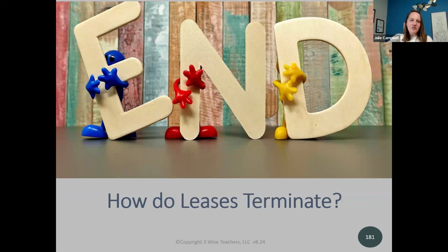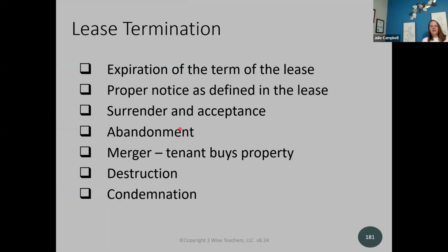Well, very similar to sales contracts or any kind of contract. If we have an expiration date, we have an estate for years, we have a definite end date, and when it's over, it's over. We could agree to extend it, but we don't have to because we agreed to a date when we entered into this relationship. Prior notice, if anybody wants to end it. So that periodic tenancy, I'll give you 30 days notice or 45 days notice that I'm moving out or I need you to move out. Surrender and acceptance, they could just kind of agree. Remember, the parties agreed to get into the lease together. So the parties can agree to get out of the lease.